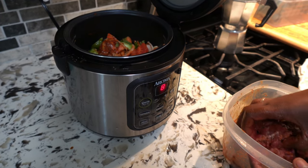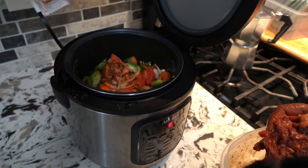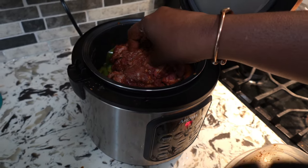Just a little veggies in there so far. I guess some meat that we're gonna add. That is gonna slow cook for about 4 hours. We should be home for lunch, and lunch is gonna be chili.